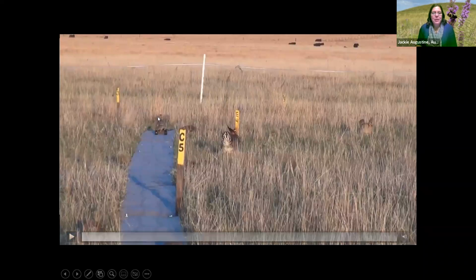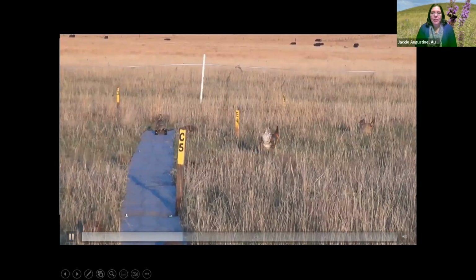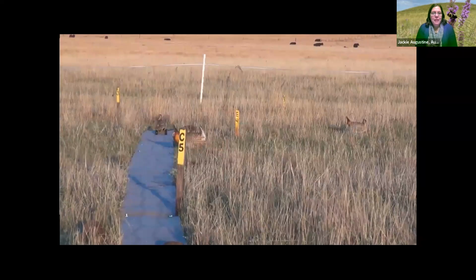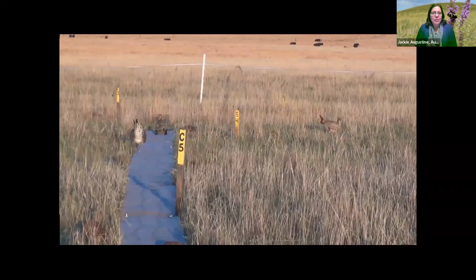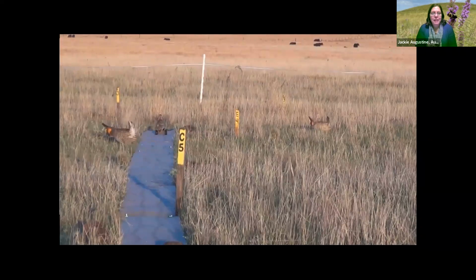I'm going to show the video, the female displaying here. We have a greater prairie chicken in the front and a lesser prairie chicken in the back. If you look at the female's head, it does move at some point, but you can see both of these birds are very interested in the robot and are acting as if it was a real female. And you can see the prairie chicken doesn't care about the carpet. That's just another surface to display on.